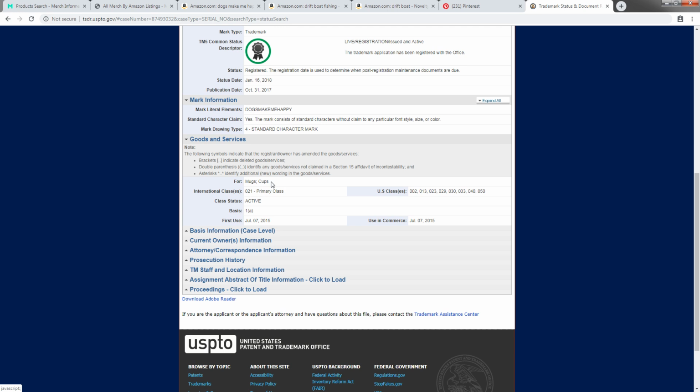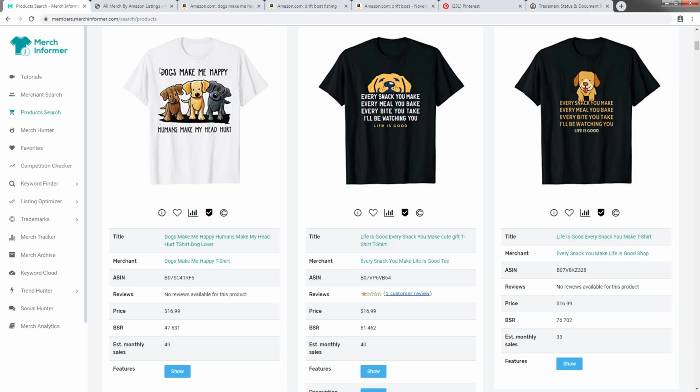And we're not selling mugs and cups. Most people on this live are not selling mugs and cups. So that makes it pretty easy for us. So it says, dogs make me happy, humans make my head hurt. The first thing I would do is, I personally know that dog adoption is a huge niche. Tons and tons of people want to adopt dogs. They're against puppy farms, and so on and so forth. So I would say dogs make me happy, humans make me sad.